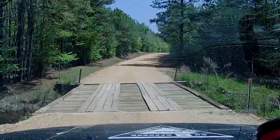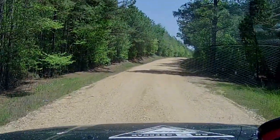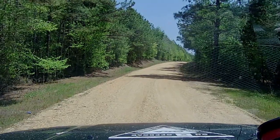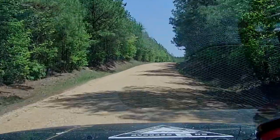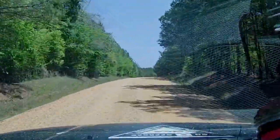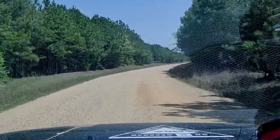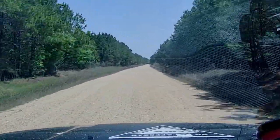and hit the next section, which is section 18. Section 18 does have a lot of pavement at the beginning. It does turn into dirt roads, and we end section 18 at Georgia Pacific Park. So you'll see that at the end of the video. And it's a cool little park.